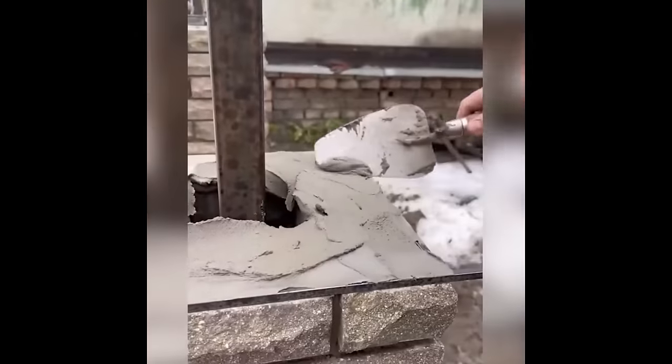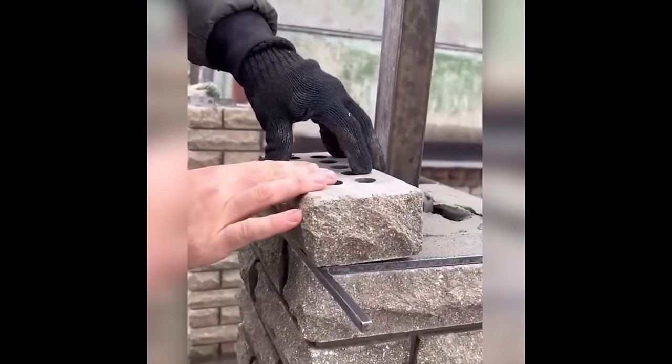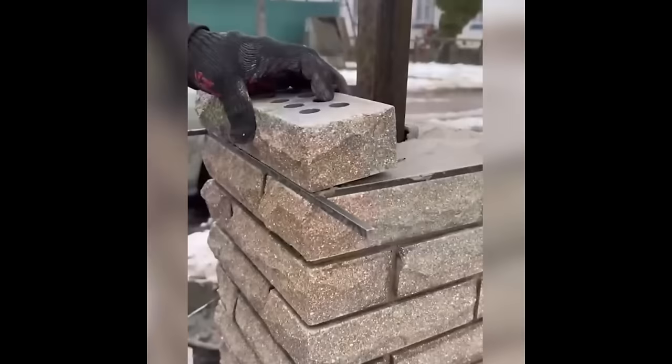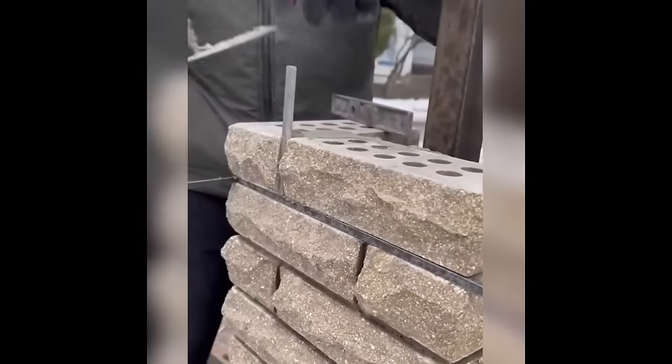For achieving flawless separation in brick placement, rely on spacers. Observe the seamless harmony they bring. Doesn't it inspire you to embark on building your own wall?